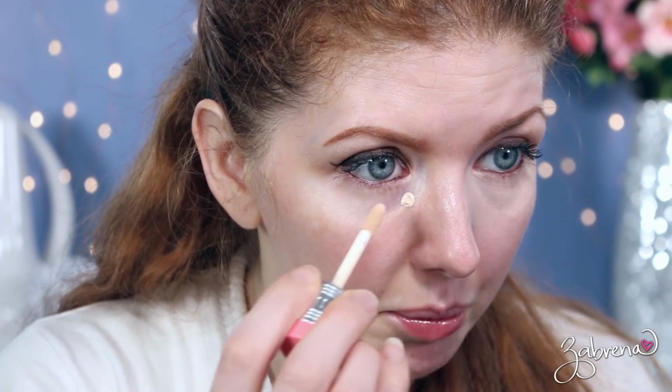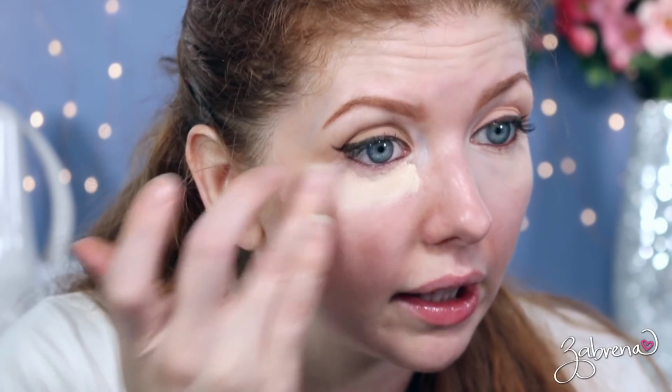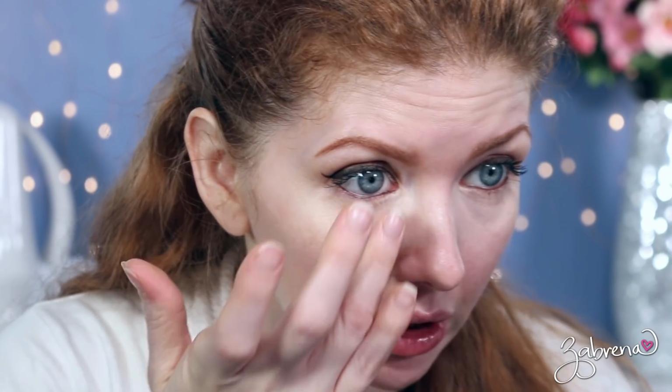That looks great. We'll do Benefit on this side. And I'm thinking that, yeah, definitely, this is going to be another full coverage one. So that's all I'm going to use for right now. And let's hope we can do the whole under eye with this. More than likely, I can. I'm absolutely loving that. That is simply gorgeous.